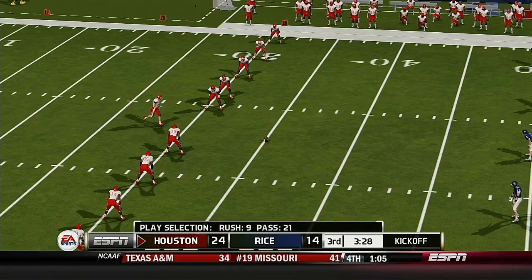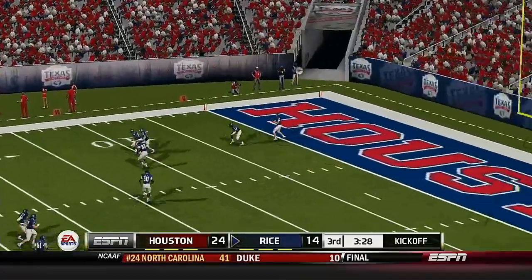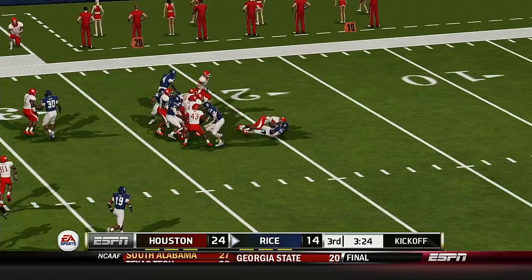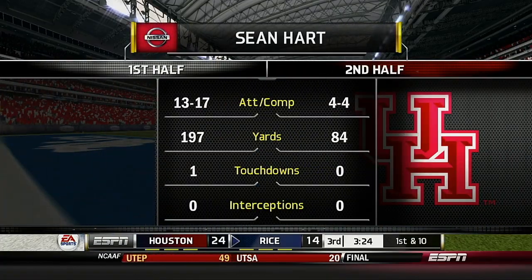The kicker looks like he's ready to kick this one off. From his own goal line, he's to the 20. Tackle made at the 22-yard line. Houston's coaches just got to be happy. I'd love to coach a kid like this.